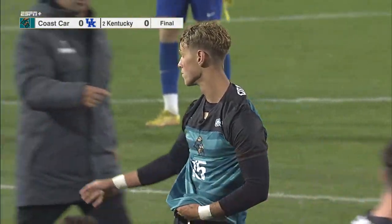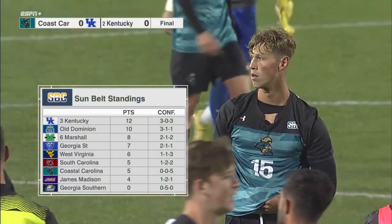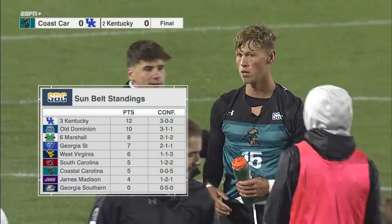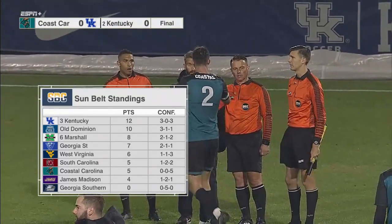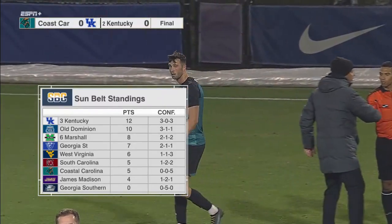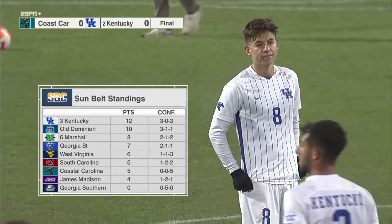So now we've got the updated Sun Belt Conference standings. And there you see Kentucky now with 12 points. Old Dominion got that win, so they get the three, and they move up into second over Marshall. And then Coastal now, they get to 5 points.